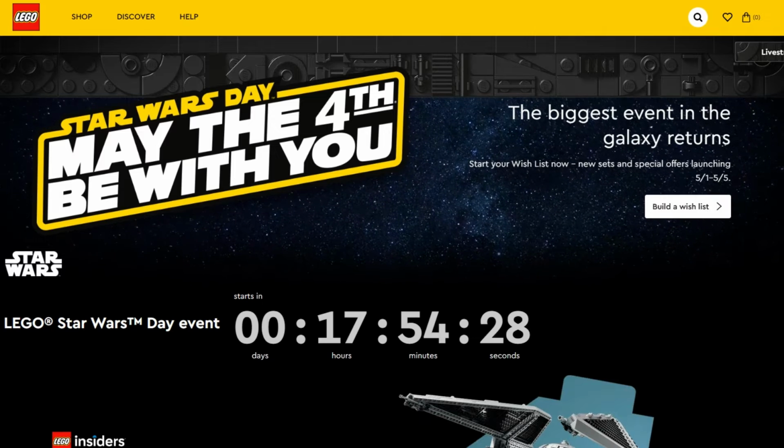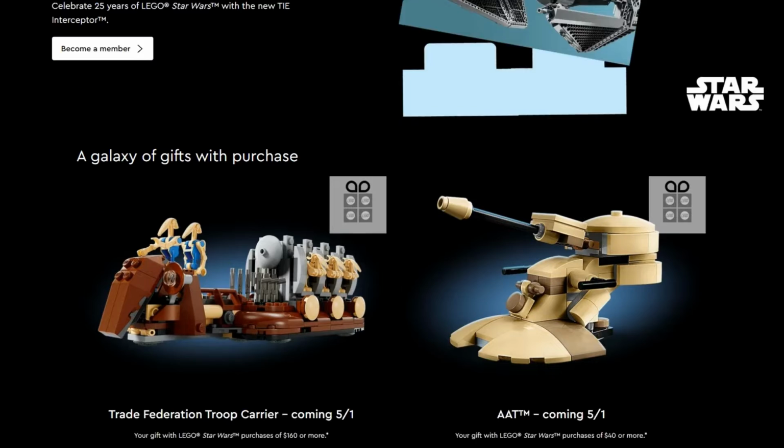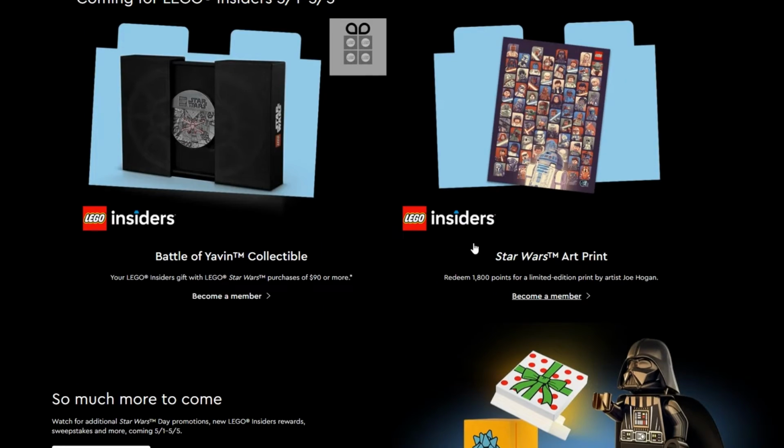Anyway, onto the LEGO website. And we can now see all of the upcoming awards, which include 3 gifts with purchase, or GWPs, which are the Trade Federation Troop Carrier with Star Wars purchases of $160 or more, and that is 210 Canadian or 145 British pounds. A Polybag AAT with purchases of $40, 50 Canadian or 35 pounds. And then finally, if we go down, there's a collectible coin or disc for the Battle of Yavin with purchases of $90, 115 Canadian.